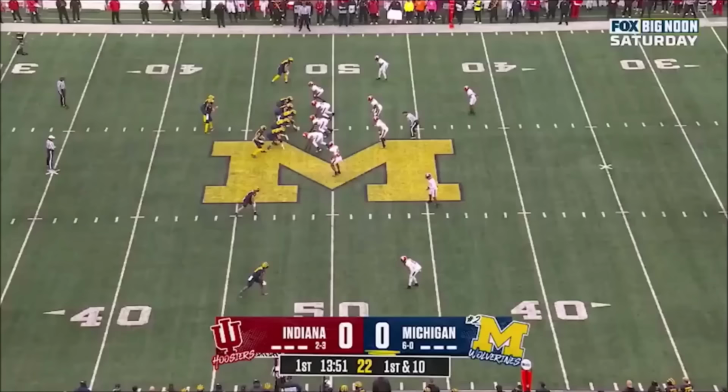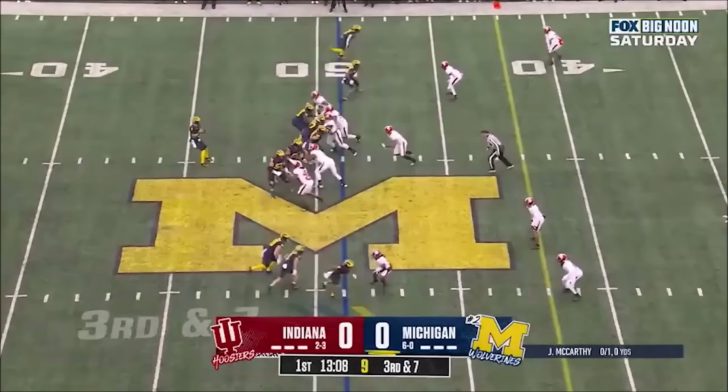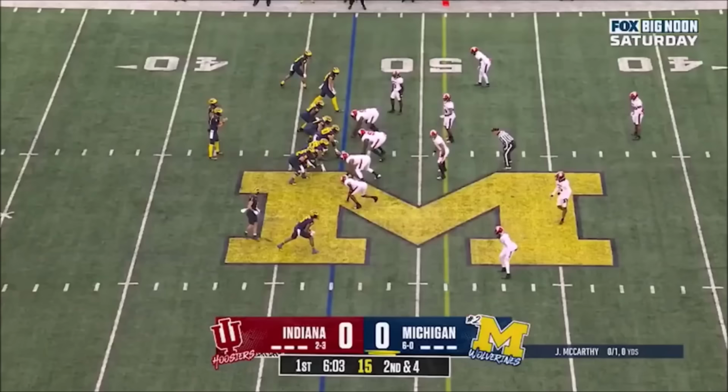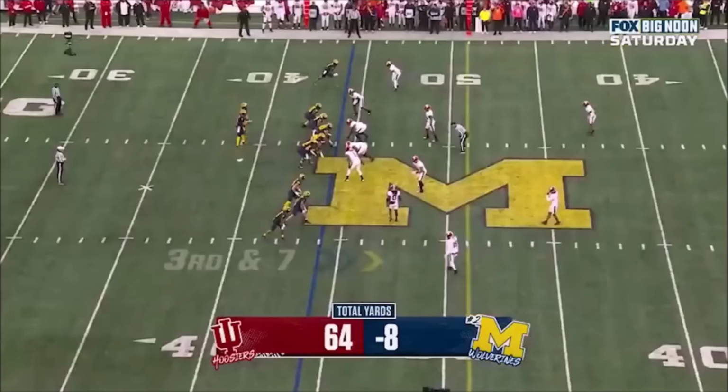Corum in the backfield. And off first down, McCarthy throwing to the sideline. Empty backfield. Opening series for Michigan. And McCarthy in trouble, trying to break tackles. And McCarthy, Corum remaining in the backfield. Here's McCarthy, JJ looking, and he's sacked again. Minus 8 yards.